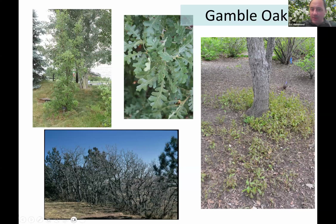They do need their space though. They do want to sucker and form a thicket just like they do in the mountains. So it's nice for an edge of the yard or a border where it can do that. It's not going to be polite and just be a single stem plant for you most of the time.